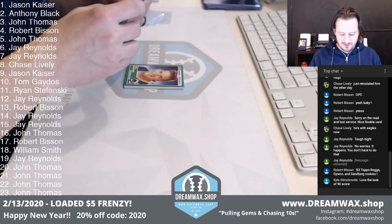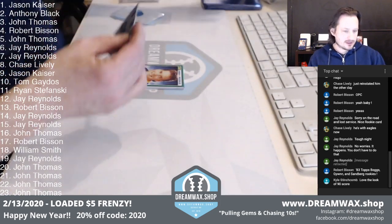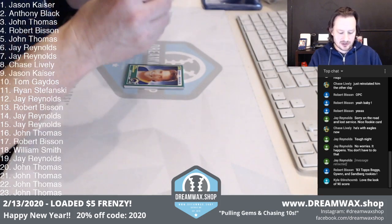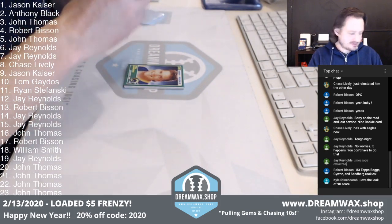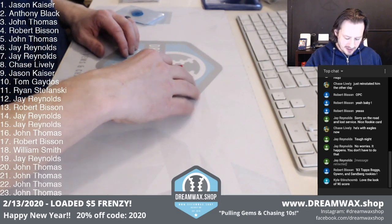$50 in a 10, a little OC. But spot number 9, Jason Kaiser, that's a nice little pull for you. $50 in a 10. Another rookie, Bill Hawkins.